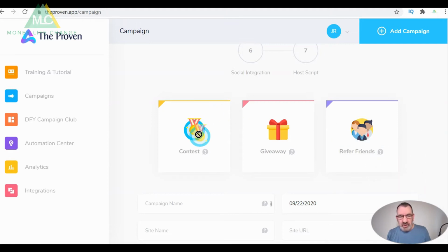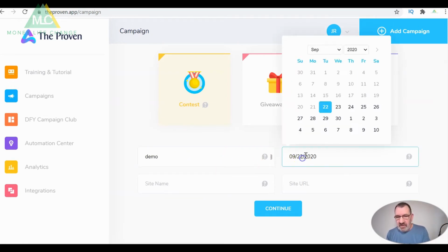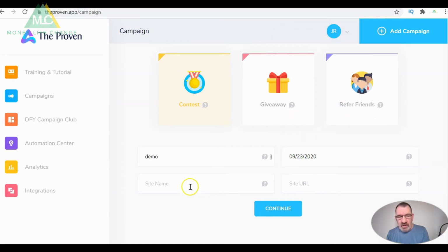So if we just go with a contest for the sake of this. So once you've selected your campaign type, you come down and give it a name. We'll just go with demo, and then you select the date for how long you want the campaign to run for, and then you come in and give a site name. We'll just go with Google in here, and we'll click on to continue.